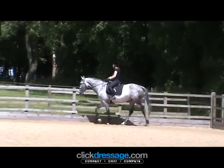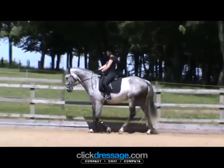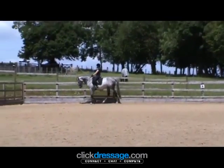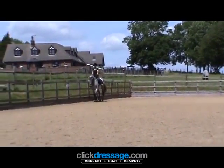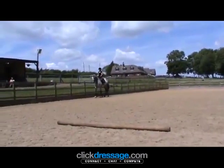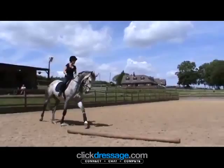Did lose the outline in the transition, but it's a nice walk. 7. It's a good transition. Then it backed off the leg slightly and backing off again in the trot, in the canter transition, sorry, 6.